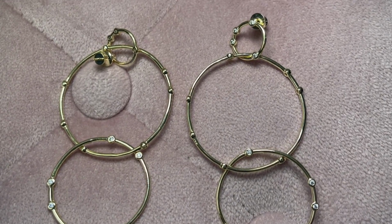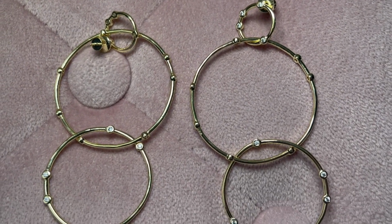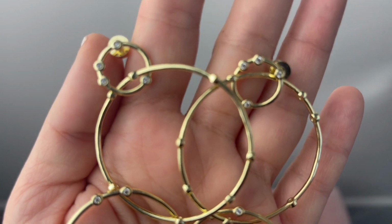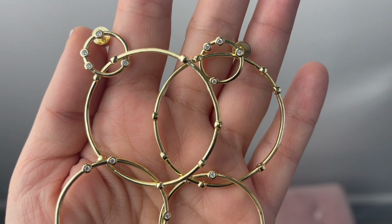And then I also got these that have 3 hoops. They hang differently. It's the same idea and the same style of hoop. I'll try to include some close-up shots of these so you can see them a little bit better. But again, they're so nice and so light, and I'm really enjoying them. I think they're just so pretty, and I have gotten a lot of use out of them.